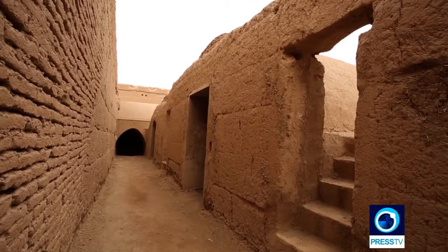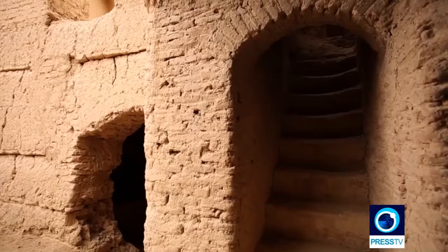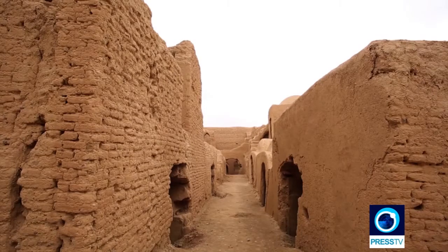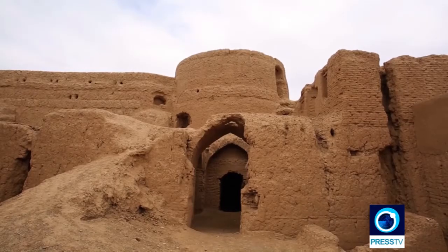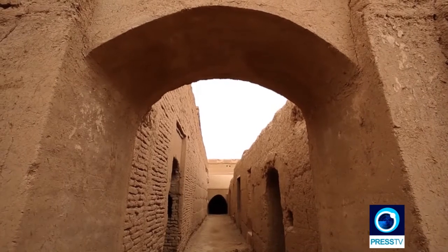The castle had more than 150 rooms where people hid their supplies. The interesting thing is that the current owner of these rooms lives here with the locals. Each room belongs to one family.